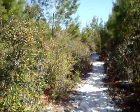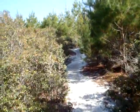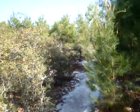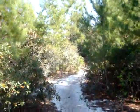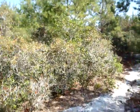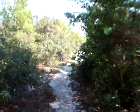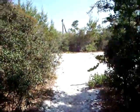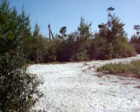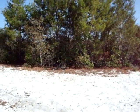So figure I can knock this last 2 miles out in about a little under an hour. So just gonna keep the pace up and see what I can do. It's 10 after 4 at the moment. Been out here for 2 hours 10 minutes. So yeah, I figure it'll end up being about a 3-hour hike.